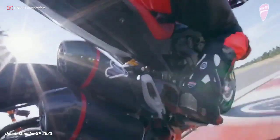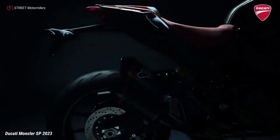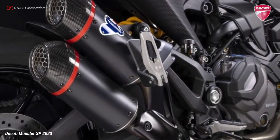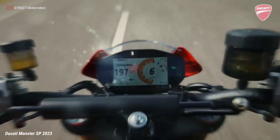Italian exhaust manufacturer Termignoni and Ducati have quite a bit of history together, and it's tough to argue a more iconic duo. The SP features a homologated slip-on muffler that enhances the Monster's soulful tone.